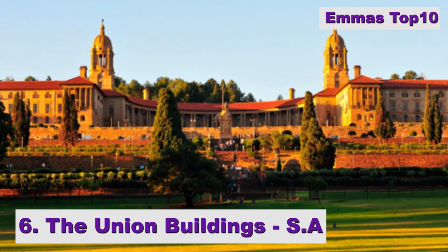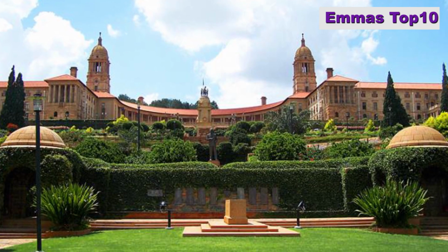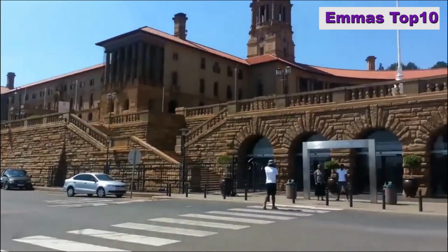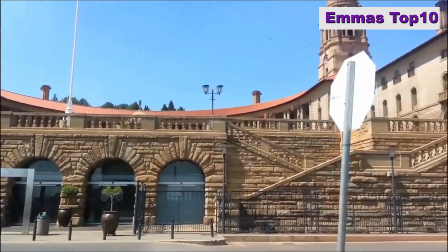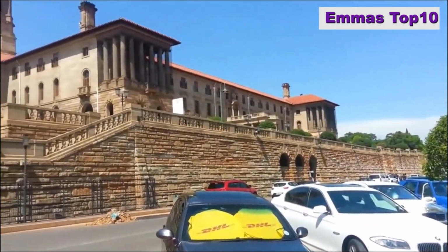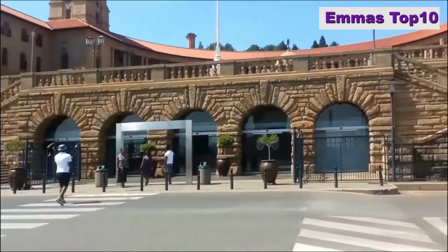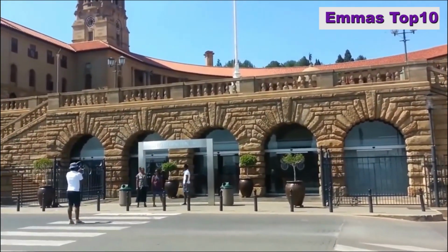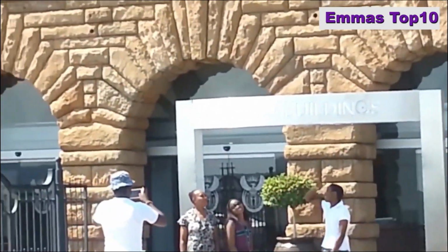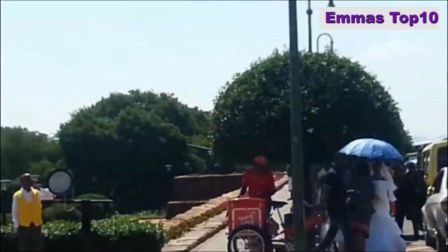Number 6. Union Buildings, Pretoria, South Africa. Just like an ancient temple adorning the city it governs, the Union Buildings are a modern-day citadel. Built at the highest point of South Africa's capital city, Pretoria, it forms the official seat of the South African government and houses the presidency as well as the Department of Foreign Affairs. With its vast gardens, the buildings constitute a South African National Heritage Site.